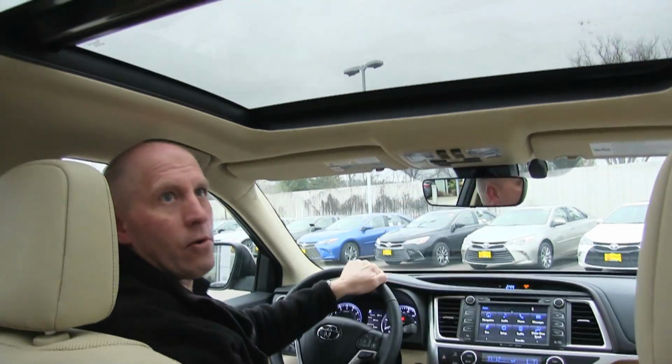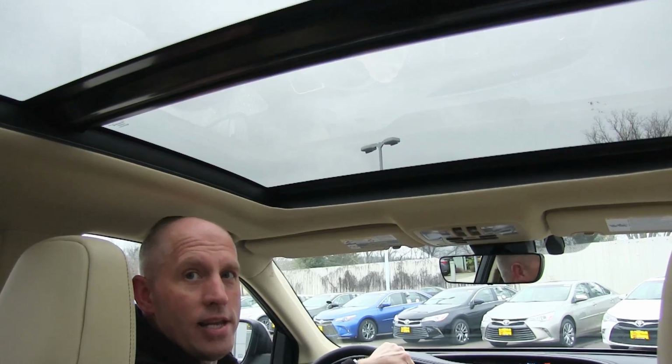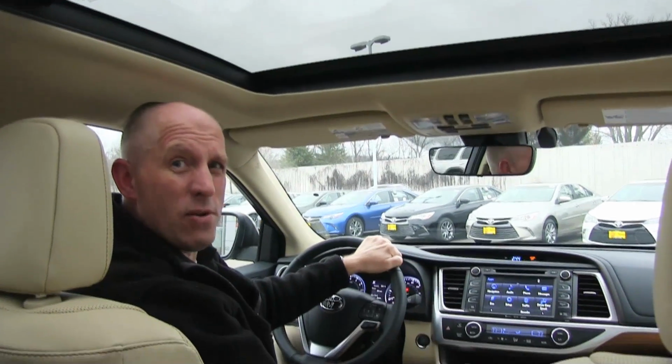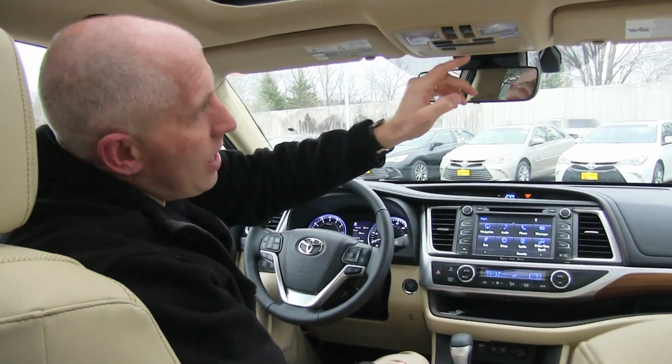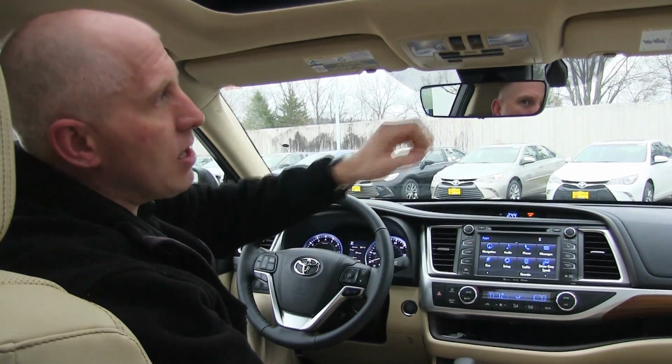And here we are on the inside, and I'd love to talk with you more about this panoramic roof. Man, is that nice. It lets in a lot of light. Even on a cold day in Minnesota, who couldn't use a little bit more sunlight? There's the controls for that. HomeLink, of course, for up to 3 garage door openers.